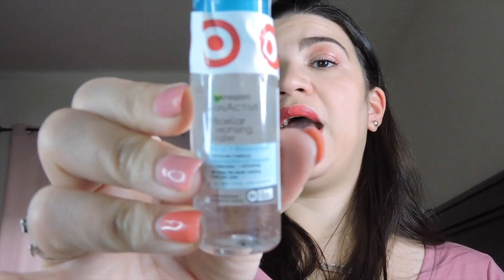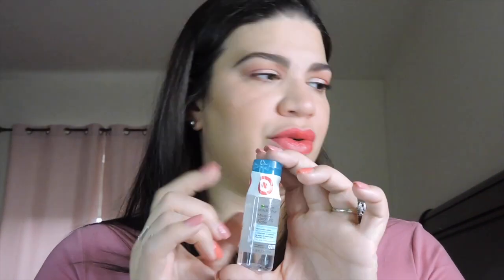The next thing in here is from Garnier, and it's the Skin Active Micellar Cleansing Water, all-in-one waterproof. It removes makeup, even waterproof mascara, plus cleanses, plus refreshes. No rinse, no harsh rubbing, face, lips, and eyes. All skin types, even sensitive. And you guys saw, I did show you guys that I really, really liked the pink one. I've never tried the waterproof one, but I'm interested in trying this out with the cotton rounds.